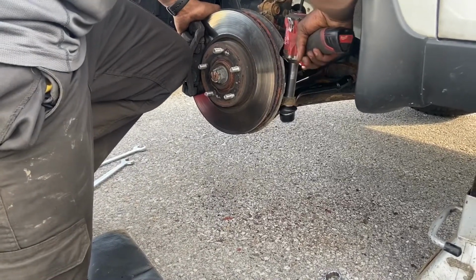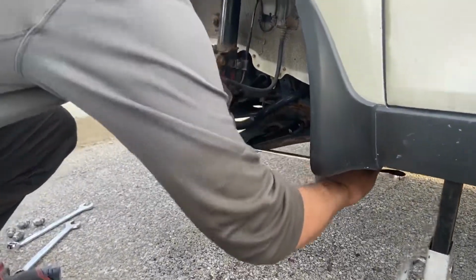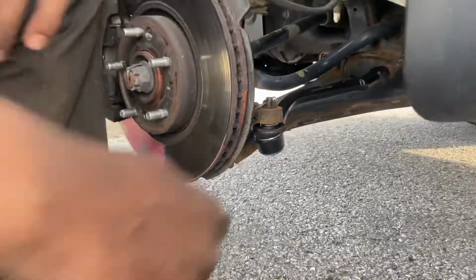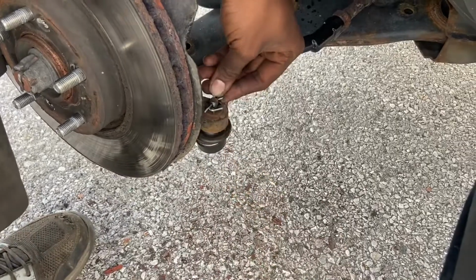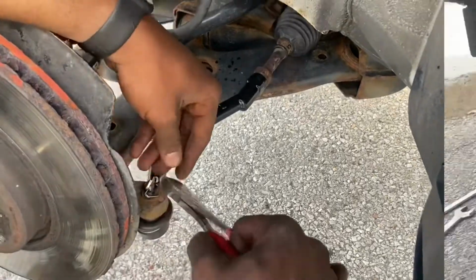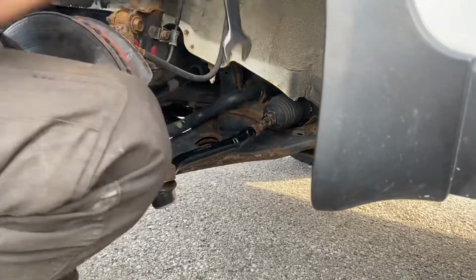So now we're gonna tighten this up. And then we tighten back this end nut. It's important to tighten that back. The end nut. Okay. It's supposed to turn the same way, right? Yeah, it's probably still working.